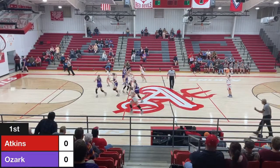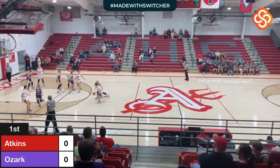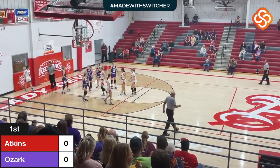All right, Red Devil fans, we're underway. Varsity action here, Atkins Lady Red Devils and the Ozark Lady Hillbillies. This is Katie Keister on the attack with it. Goes out of bounds. Stay with the Atkins Red Devils.